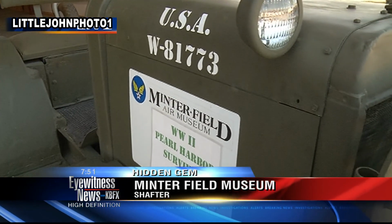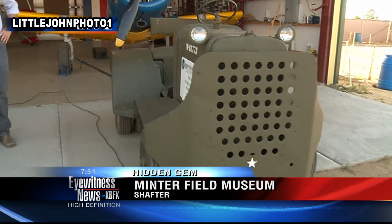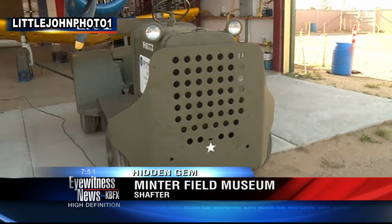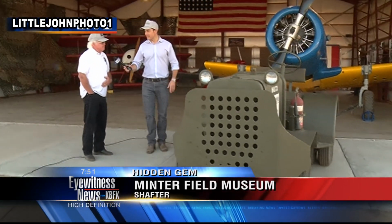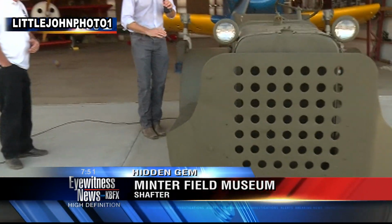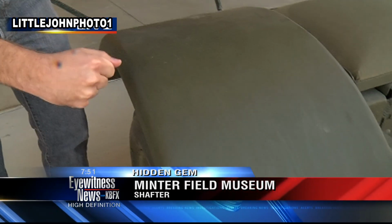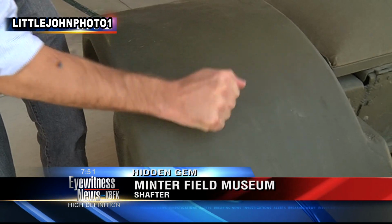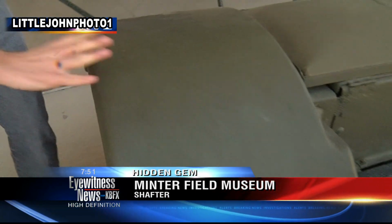And it's a tug that they pull the airplanes around, the bombers and airplanes. The fenders weigh about 500 pounds a piece on it, so that they're heavy enough so that they... LJ, can you come over here on camera? Normally, when you see metal, you normally knock on it, you hear like a tinny sound or at least some kind of metal sound. No, it's like solid concrete. One of these weighs 500 pounds.